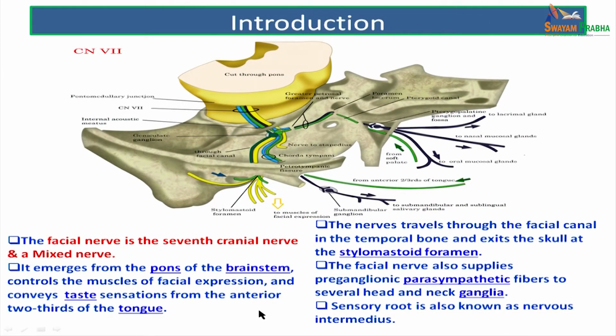So, the facial nerve is the 7th cranial nerve and is a mixed nerve. It emerges from the pons at the pontomedullary junction of the brainstem and controls the muscles of facial expression and conveys taste sensations from the anterior 2/3 of the tongue. The nerve travels through the facial canal in the temporal bone and exits the skull at the stylomastoid foramen. The facial nerve also supplies preganglionic parasympathetic fibers to several head and neck ganglia, that is the peripheral parasympathetic ganglia. The sensory root is also known as nervus intermedius because the sensory root of the facial nerve is lodged between the motor root of the facial nerve and the vestibulocochlear nerve.